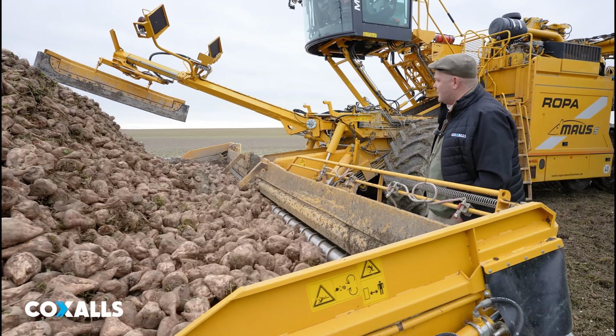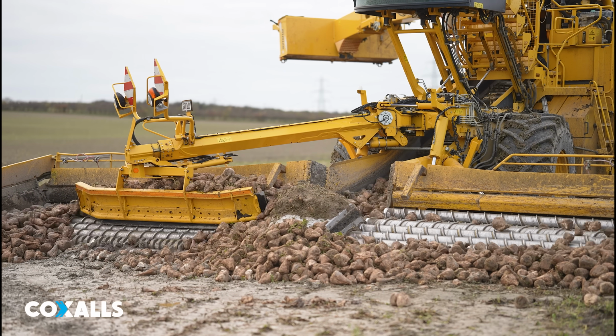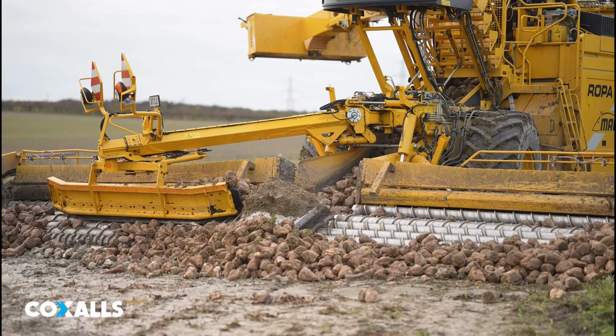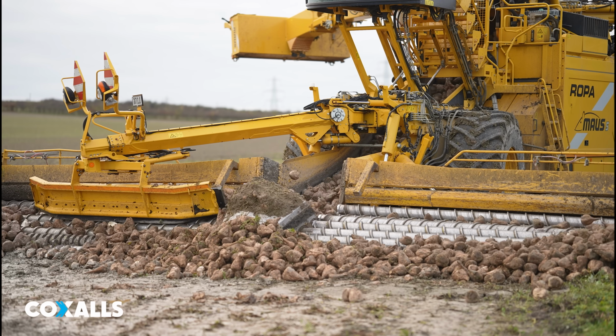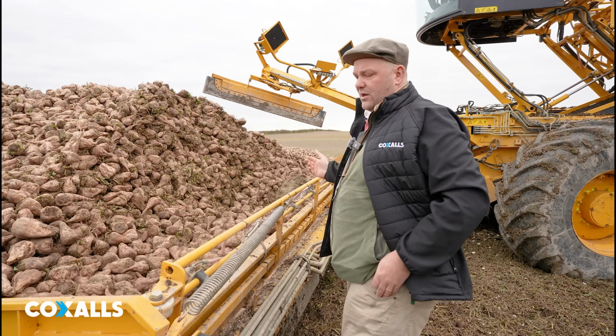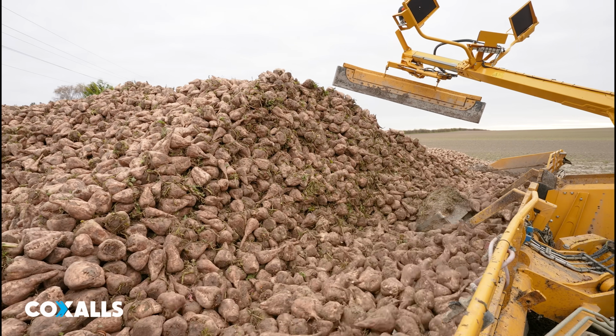And then the blade on the front, that rubber blade on the front, that's used when you get to the end of the MAUS line, just to bring the last of the beet in, because you've got nothing to push against. So that's used just to pull the beet up into the machine so there's none left behind. But no, she can crab, steer and all sorts.